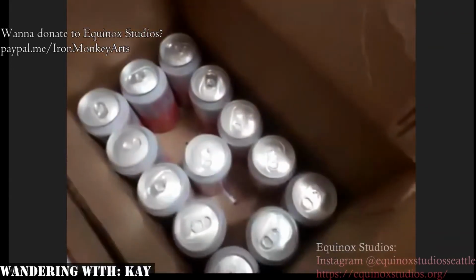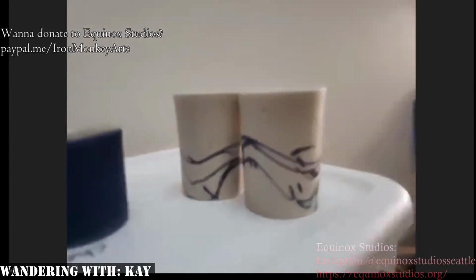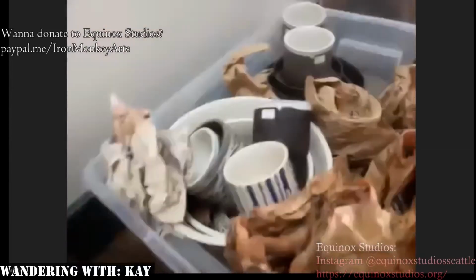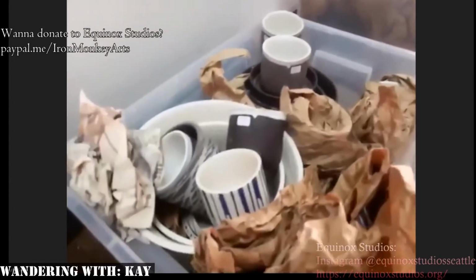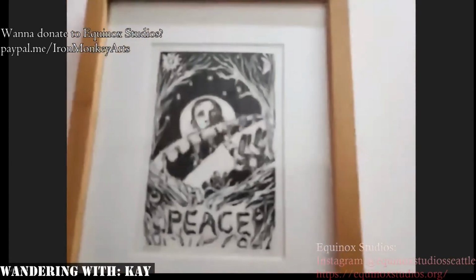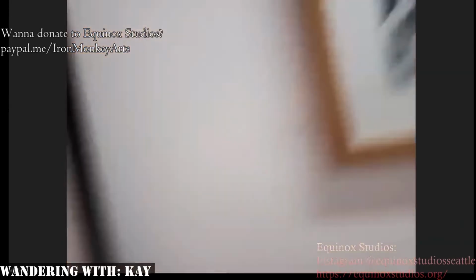Ooh, and she's got sparkly water. How exciting. Oh, here's some more little smaller bits of her work. Just really, really pretty. Ooh, whole buckets of it. I could be rich. Yeah, so these are our upstairs neighbor friends. Peace indeed. So true. So true.